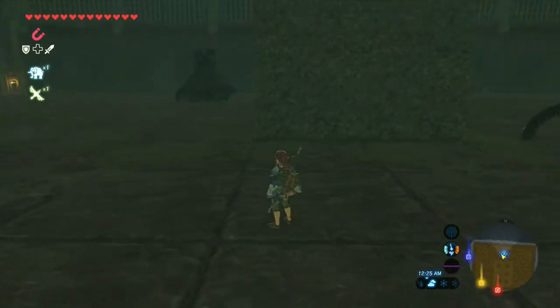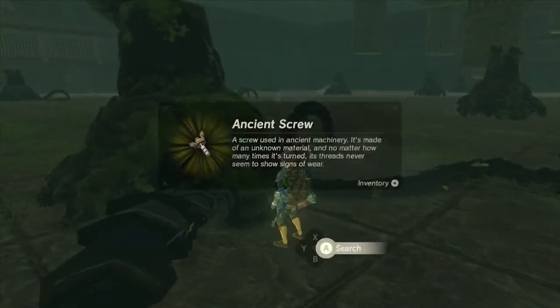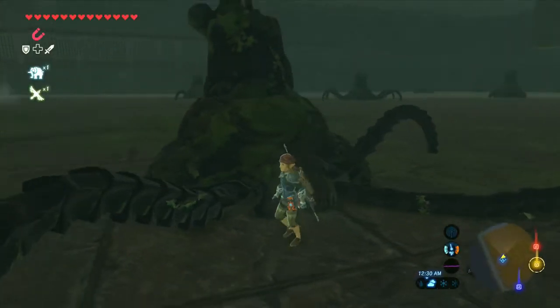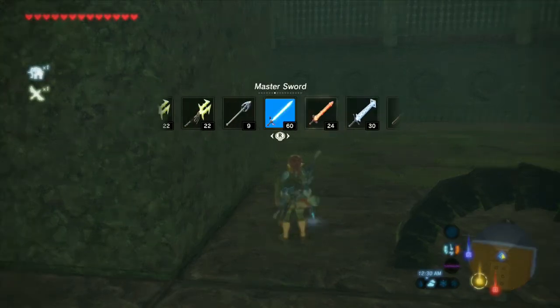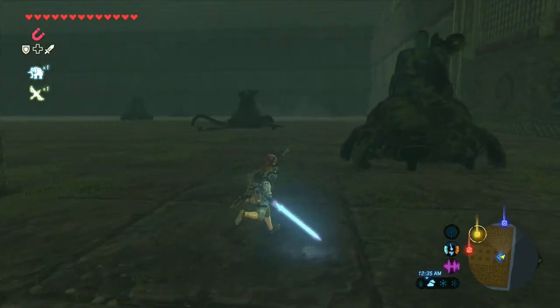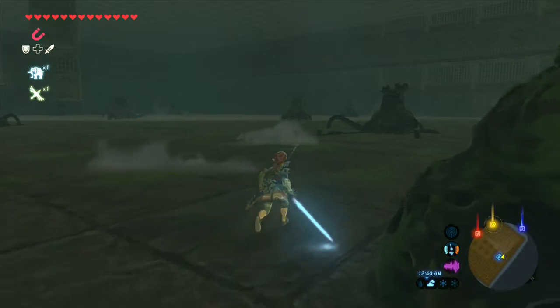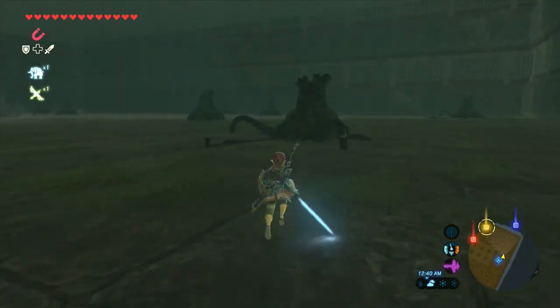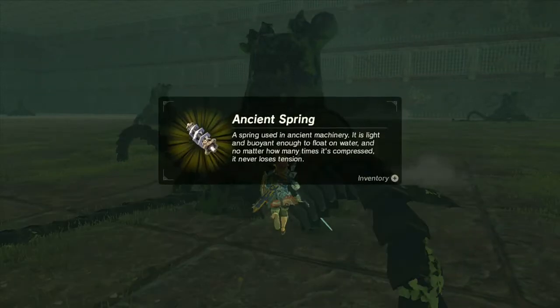Oh goodness, there's a lot of guardians. There's a lot of guardians here. Okay. Make sure I've got the Master Sword here. And we'll just go through each of these and make sure that they are all deactivated.